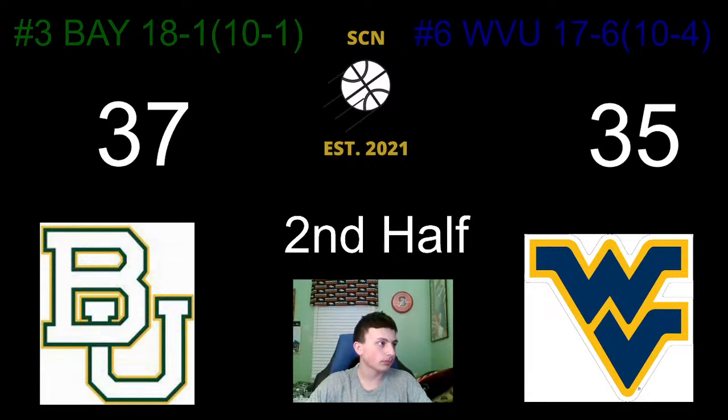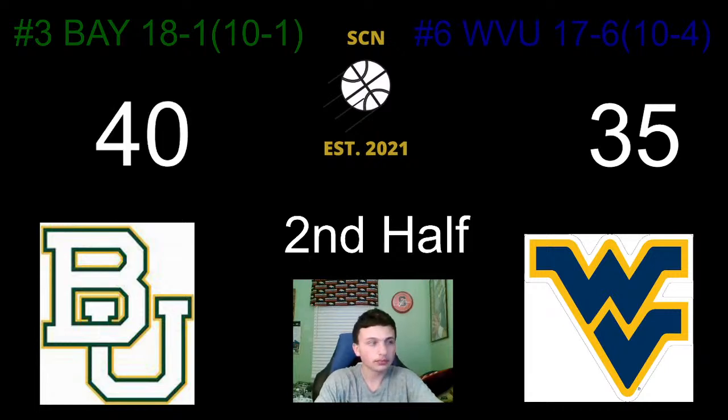Baylor dribbles it up. Dribbles the ball around. Shoots a 3. It's good. 3-pointer for Baylor by MaCio Teague. West Virginia with a wide open 3. They airball it. And there's a foul. West Virginia passing the ball around. Passes it and drives in, and that's going to be a blocking foul. That was Jalen Bridges driving in. Foul will be on.